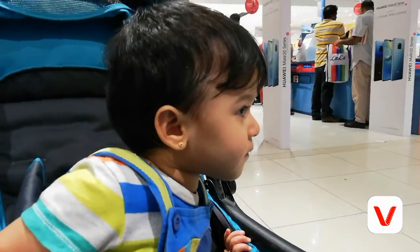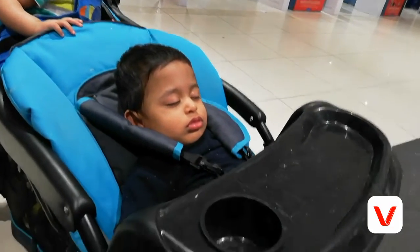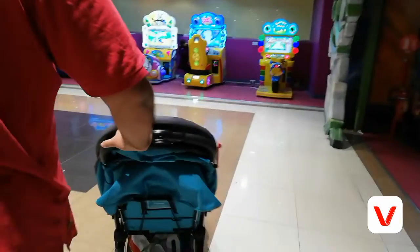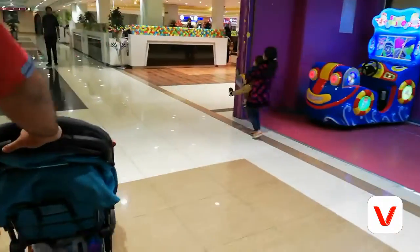Luckily, we got the white clothing as we expected. By seeing the food court, we just felt a craving to have some snack, so we moved towards there.